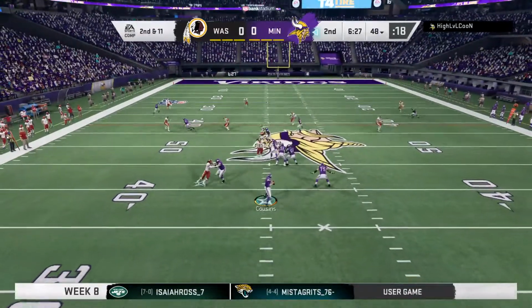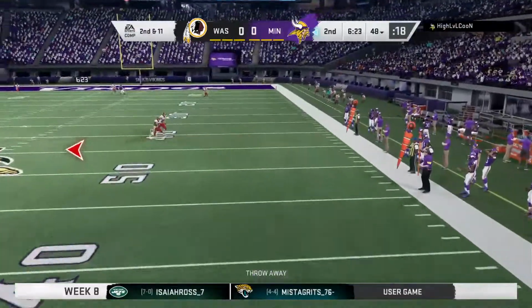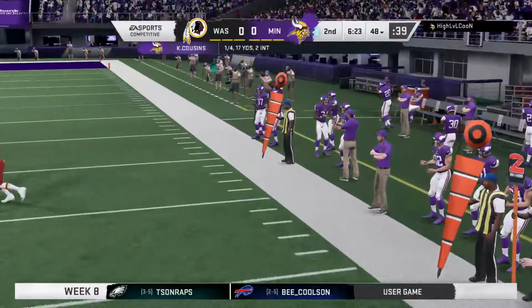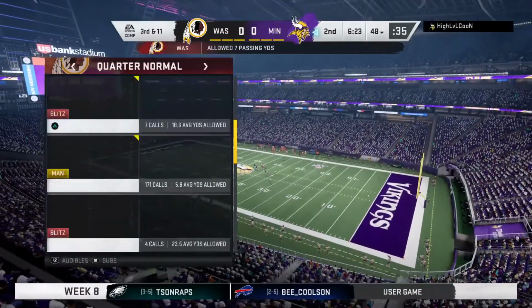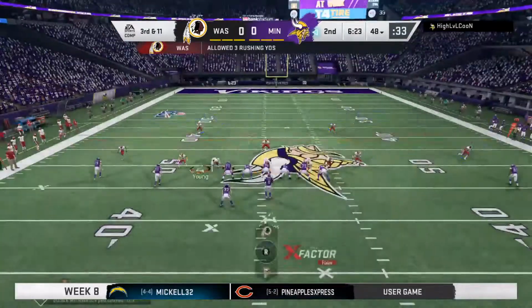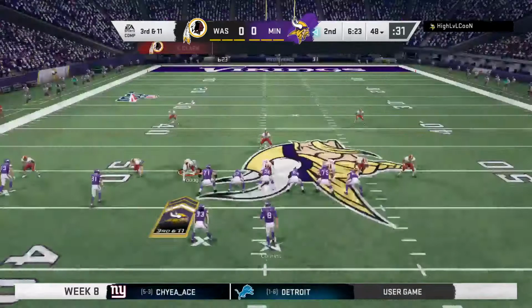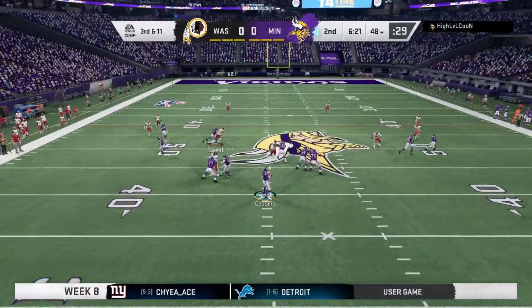On 2nd and 11 now. Cousins. Flush to his right, and his pass incomplete. Oh, I like that right there. Not only was it the right play, throwing it away like that, frankly, I think it was the only play. Yeah, got outside of the pocket, realized he had nothing, just chucked it free. Yeah, live to fight another down, right?